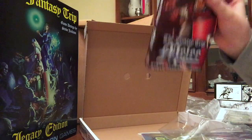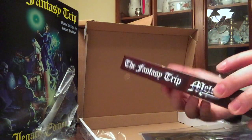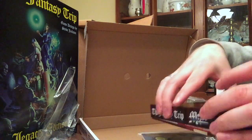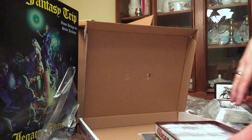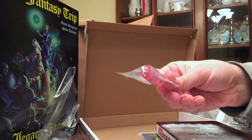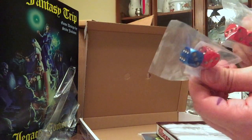Okay, this is a very light box, by the way. I don't expect there to be big counters in here now that I'm thinking about it. Alright. So what is in there? We have some more lovely looking dice. These are red, very similar to one of these. It's not at all dissimilar to the red one in the last package.